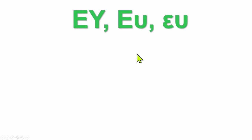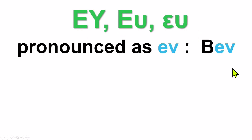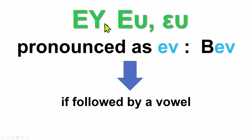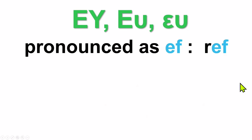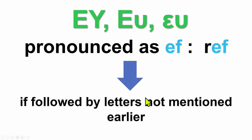And the last of the combinations is the letters epsilon and upsilon together, and the same rules apply. So instead of e-u, you pronounce the combination as ev, as in Bev, if the combination is followed by a vowel or by exactly the same letters and combinations of letters as before. If it doesn't make sense, you will get what I mean by that. However, with any other combination of letters, instead of ev, you pronounce this combination ef, as in ref. Same rules apply.